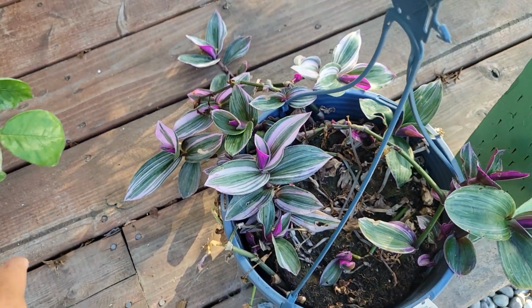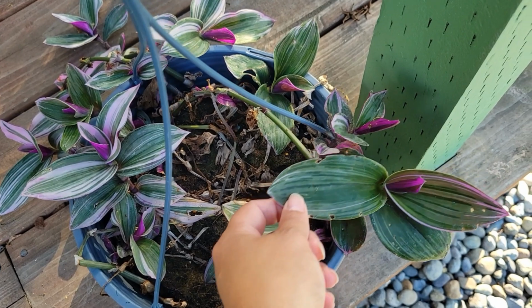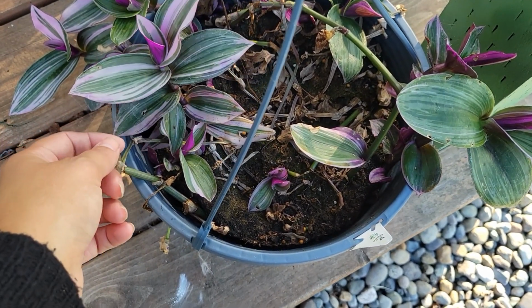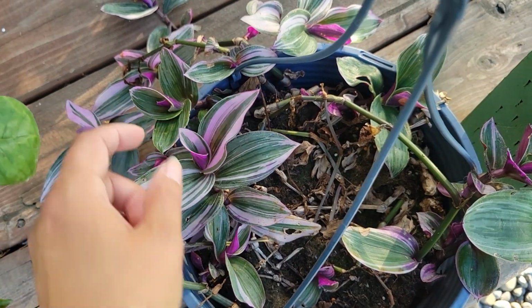So it wasn't super frosty. It wasn't snowed on or anything, but it handled it really well. I brought it in the next day. There was no leaf loss, no leaf damage. It's still thriving in my living room, no problems.